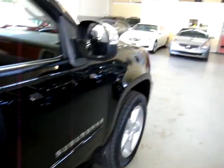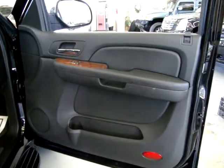Alright, let's come up here. Right front door panel, same thing, perfect shape. Wood trimming, all the speaker covers are not cracked, they're all in good shape. Okay, passenger front seat, I'll pan over from this angle.